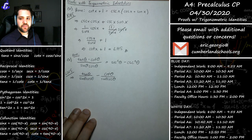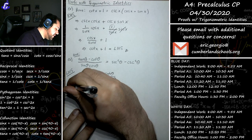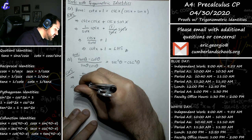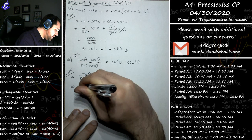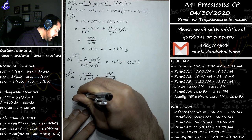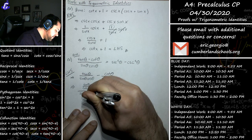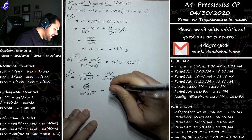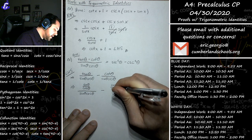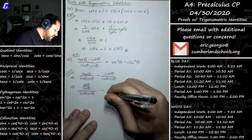Now what I can do is express everything in terms of sine and cosine. So I can change tangent to now be sine over cosine. So I have sine over cosine divided by this sine of theta times cosine of theta, minus cotangent is cosine over sine. So cosine theta over sine theta divided by sine theta cosine theta.